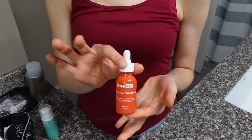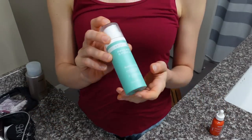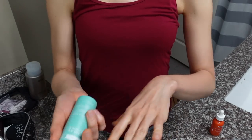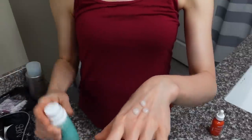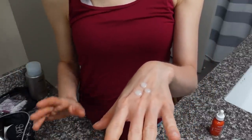So I just finished this up, really liked it, but for the sake of not wasting products, I'm gonna go ahead with the Polish Choice Repairing Serum. I reviewed this for you all this week. It has Q10, it's kind of more or less the same thing. Beta-glucan, and I'm just gonna do the same volume that I was doing with the Timeless one. 3 pumps to my face and neck.